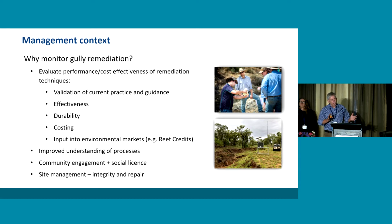From our experiences over the last few years around large-scale gully remediation, we could almost write a paper, I guess, on the sociology, or the community sociology, of gully investments. And obviously, if you're going to make large-scale investments, you need to continue to monitor or surveil their integrity and undertake repairs.